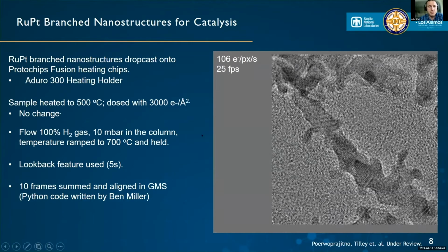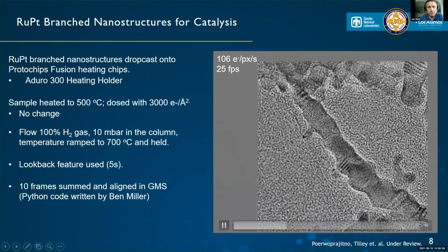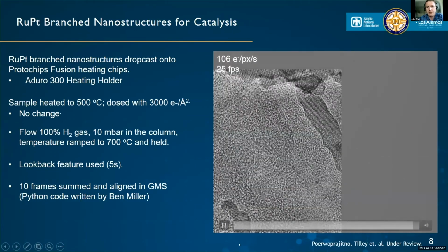The look back feature was used here, so 5 seconds. And here, to get contrast, these frames were summed and aligned using a Python code written by kind of a wizard at Gatan, Ben Miller, who I will talk about quite a bit. So you can see here that we have that platinum node anneal into the ruthenium branch structure. The way that this frame is bouncing around is due to aligning common features within the image, and that's been a crucial thing. I'll show a few more examples of that. So this is finding conditions in situ that get the effect that we wanted, and we are capturing that annealing of the platinum.